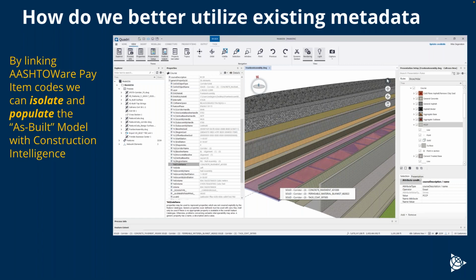But then we can also use those as part of what we call our presentation rules, which is where we can associate standardized colors and textures, and represent those in many different fashions, or as they were originally intended in the original program. That's the value of being able to retain that information and have it as part of the process.